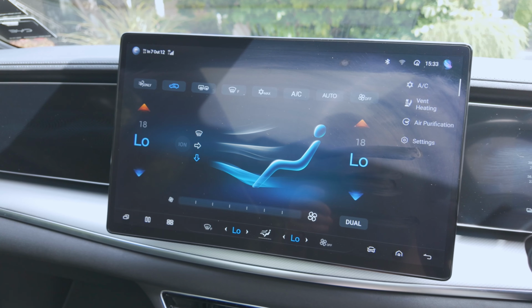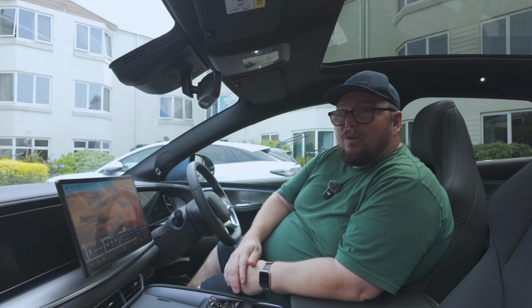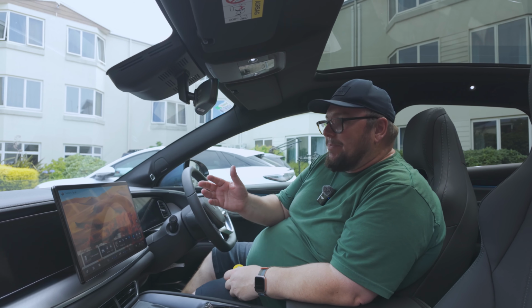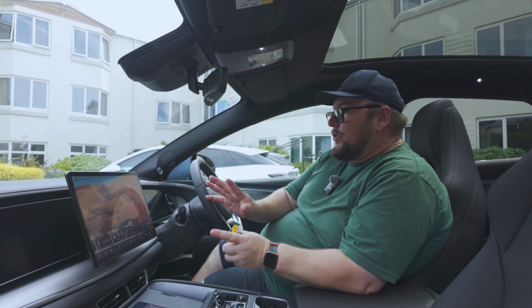You can get over-the-air updates. You've got wireless CarPlay and Android Auto. It's a pretty all-round functional system. It's not as clean as perhaps the Tesla, but it works pretty well. Yeah, you get used to that.